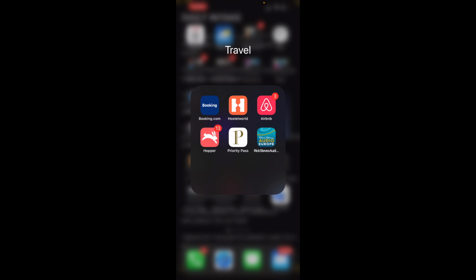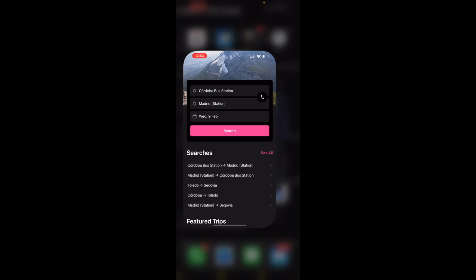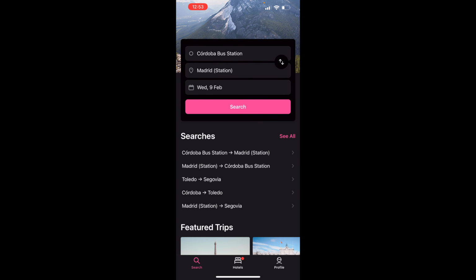The next one that we use is Rome2Rio. So Rome2Rio, same thing. The difference is that you plug in the city that you're coming from and the city that you want to arrive at. So we're coming from Cordoba bus station to Madrid station. I want to leave tomorrow.